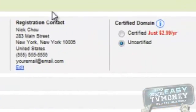Make sure that the contact information here is correct. For certified domain, it is up to you whether you buy it or not. For our purpose, it's not necessary. However, if you plan to build your own landing page, which we will cover later, this might be a plus because a domain name with a certified seal has better credibility with users. Plus, it's only $2.99 per year.